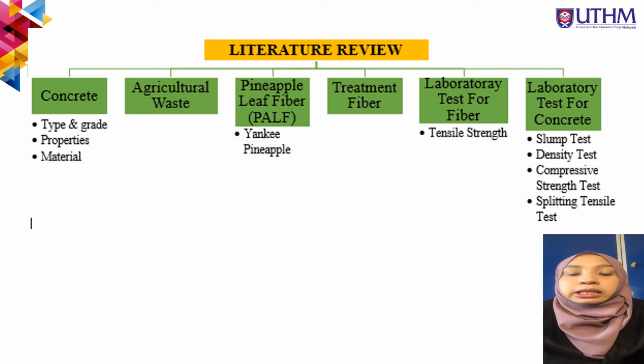The subtopic is the pineapple plant. The fourth is fiber treatment. The fifth is laboratory test for the fiber, with the subtopic of tensile strength for the fiber. And the last main point is laboratory test for the concrete. The subtopics are slump test, density test, compressive strength and split tensile strength.